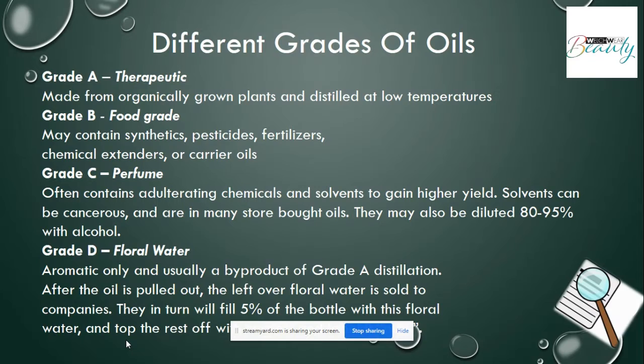They also may be diluted 80 to 95% with alcohol. Sometimes we talk about this: products that are in stores may say 100% of this. But in order to say 100% of that particular constituent, they only have to have 5% of that. And so that's how they call it 100%. So you have to really read the labels and know that there are no other extra solvents or chemicals in there that could harm your body.